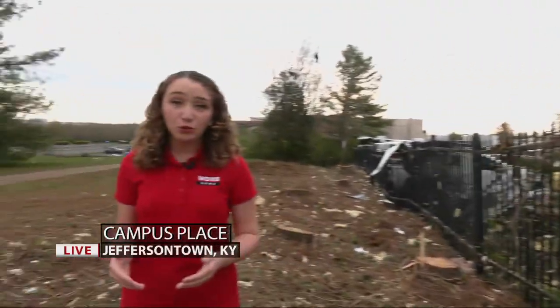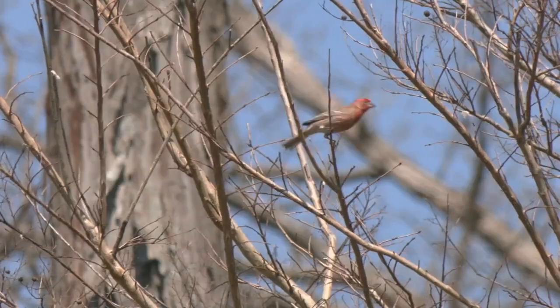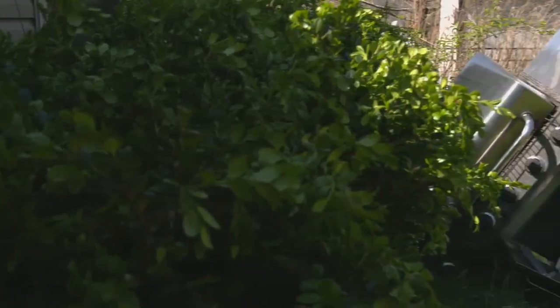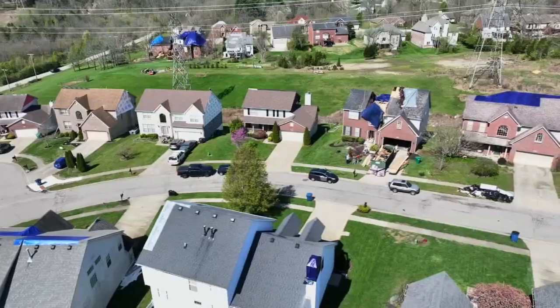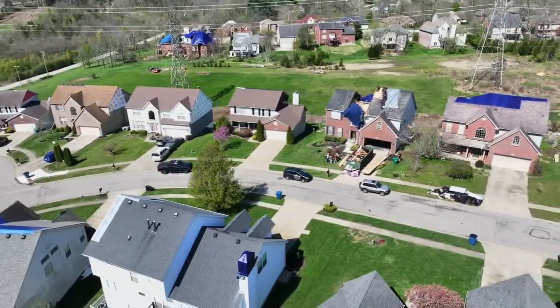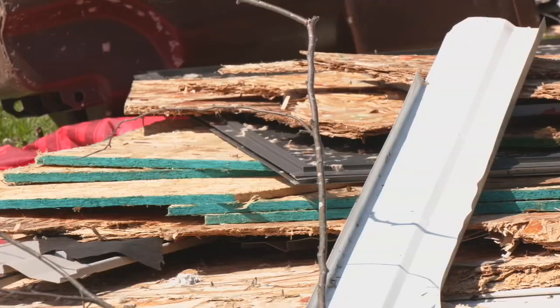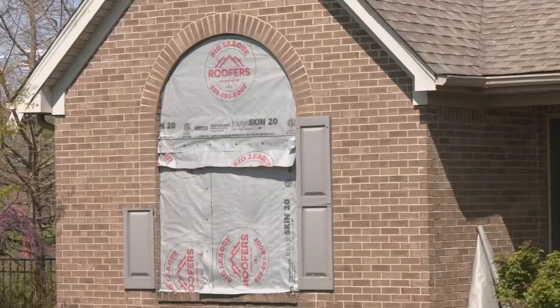But this isn't the only area that we visited today. We also stopped by a neighborhood and found that this tornado didn't just rip through businesses, it also tore through several homes. Thankful to be alive. In his 7 years living here, Jason Zavada has never seen anything like last week's tornado in his neighborhood. He was home trying to sleep when it came whirling through. A sonic boom, windows blew out, and then it was quickly over. He ran outside in the storm to assess the damage and check on his neighbors.